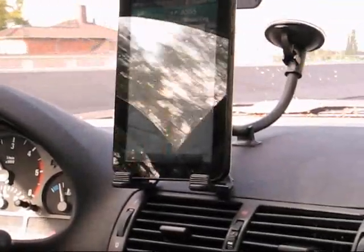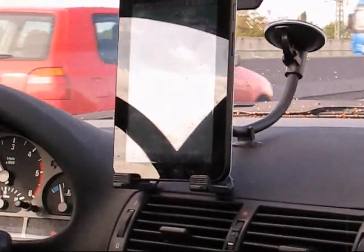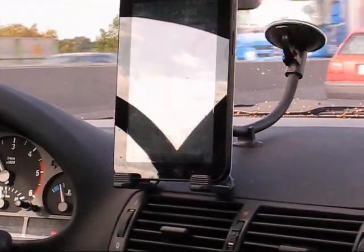So that's a somewhat glossy and reflective view of the Samsung Galaxy Tab in the car.